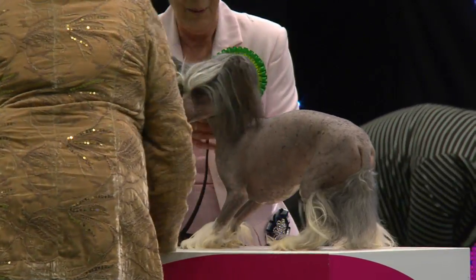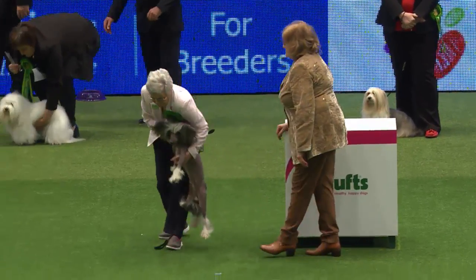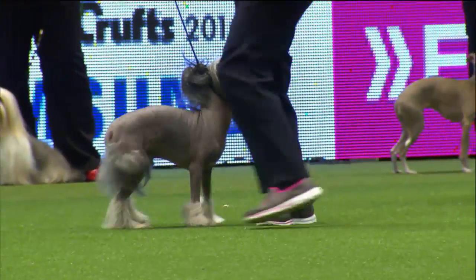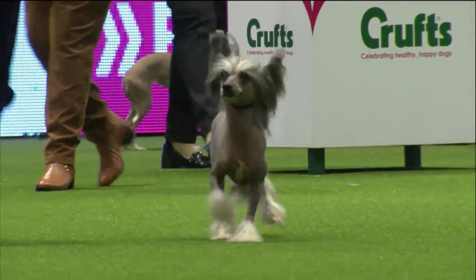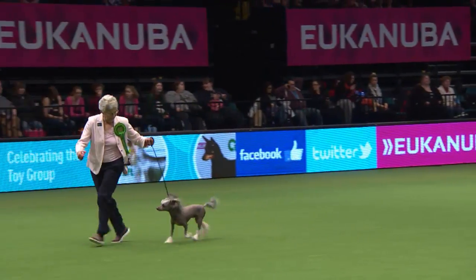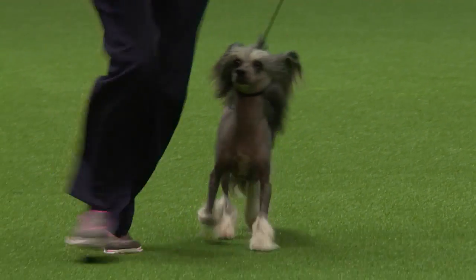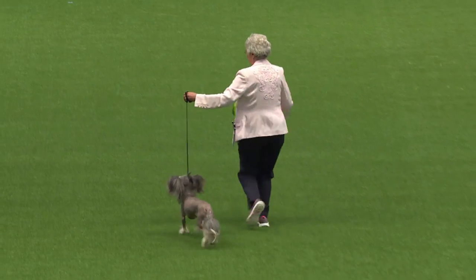This one, not very confident on the table, I'm afraid, a bit overawed. Where they were guardians of treasure houses. In fact, they are still good watchdogs today, as well as great companions. It's such a shame. Sometimes the group ring at Crufts can be overwhelming for a dog, and this one's not showing himself at all well because he's really taken fright at something, quite difficult for our judge to have a look at it properly.